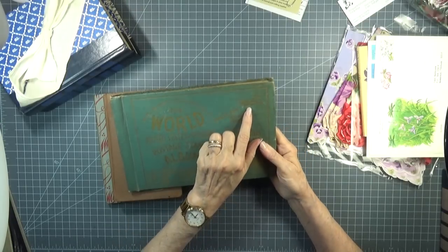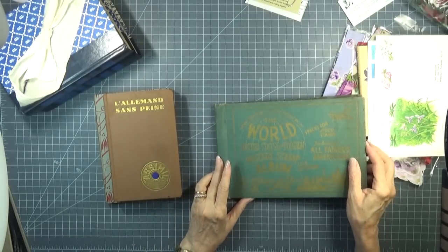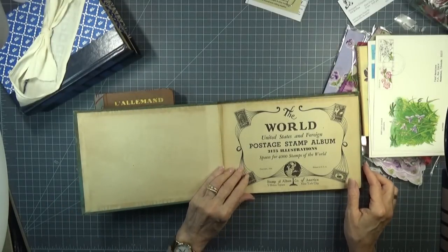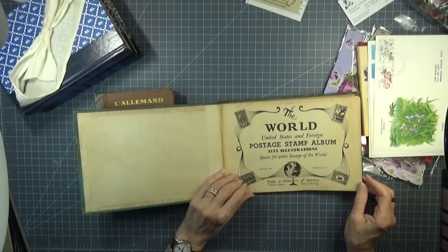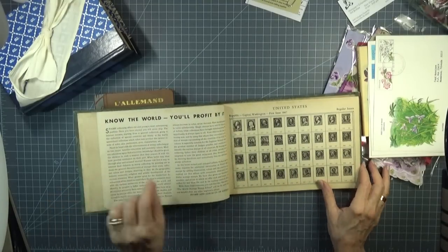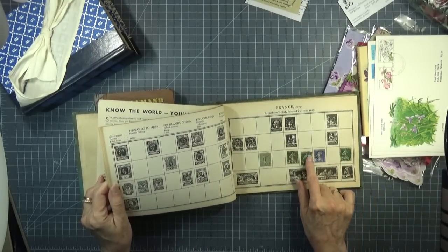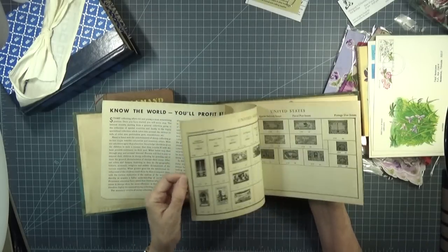I saw the plane on here, and it is definitely an airplane from the, looked almost like a World War II era. So, the world of United States and foreign postage stamps. Oh, I thought, oh my Lord, this is an oldie stamp album. And the places for the stamps. The book is in beautiful condition, and the only stamps that I've found thus far are these five French stamps. There might be more. I haven't turned every page.